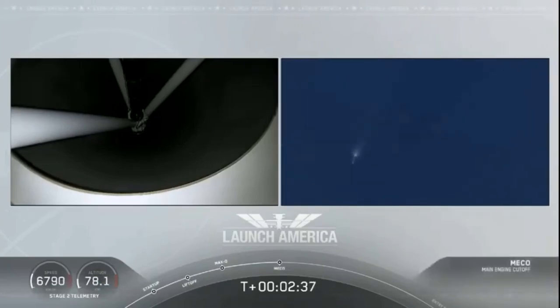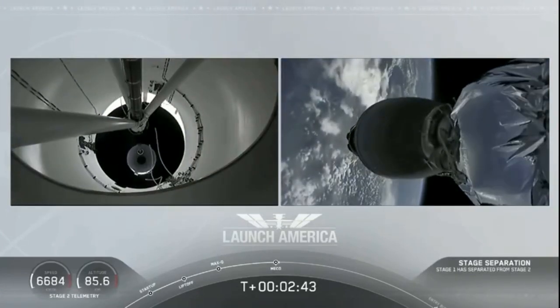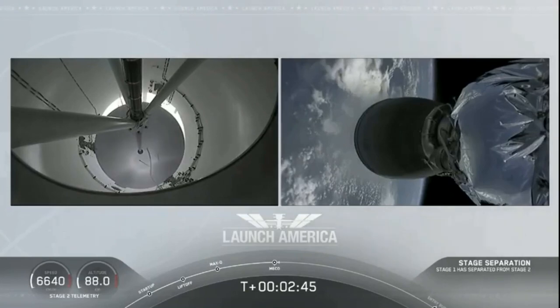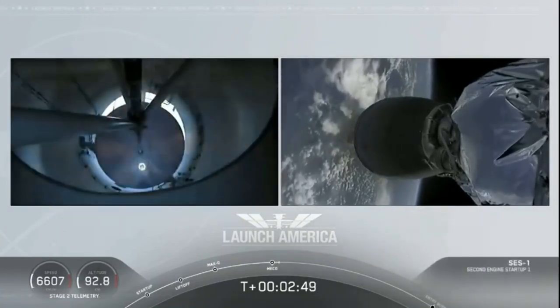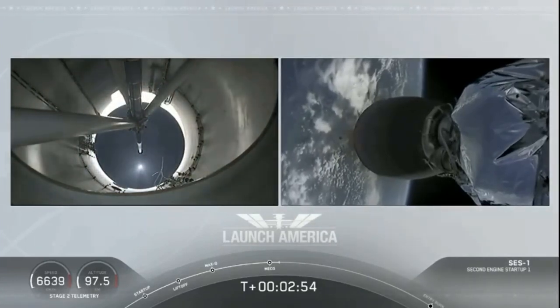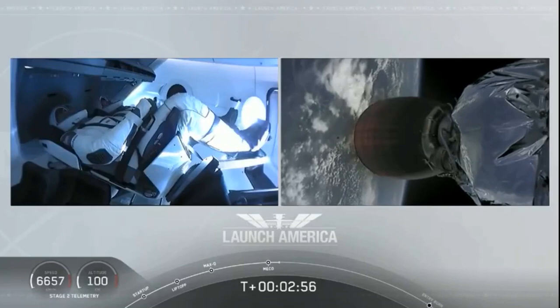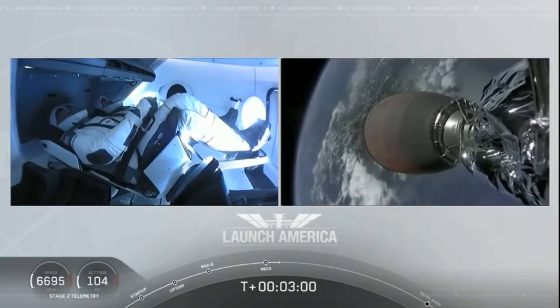And we have MECO. 2 Alpha. Falcon stage separation confirmed. Copy 2 Alpha. MVAC ignition. All right, we have stage separation confirmed. The first stage beginning its flight back.